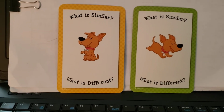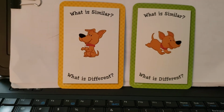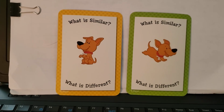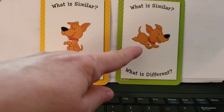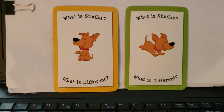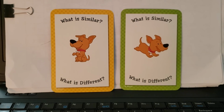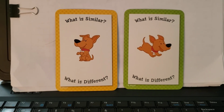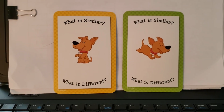You're right, one dog over here on the yellow card is sitting up and begging. Oh, I bet the dog is begging for some food or a treat. What is this dog doing in the green card? That dog is running away. So that's pretty much how those are different.